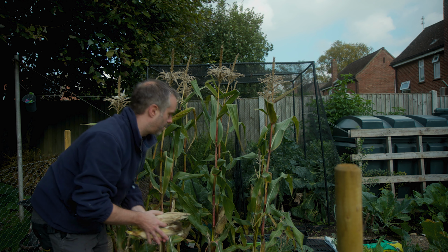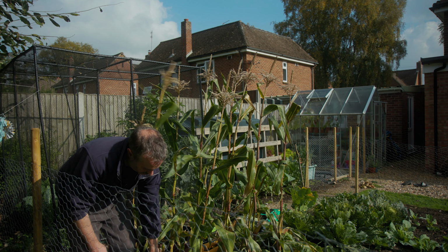Despite putting them out too late and not getting as many as I'd like, the ones I do have just taste amazing. If you haven't grown sweet corn for yourself, it's definitely worth trying. They taste significantly better than the ones that you'll buy in the supermarket.